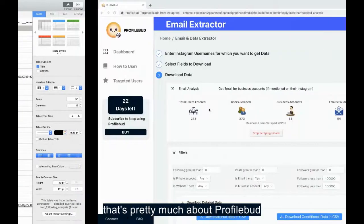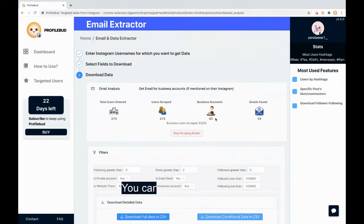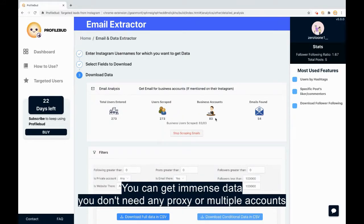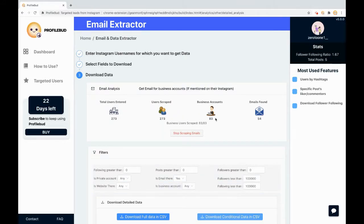That's pretty much it about Profile Bot. You can get immense data. You don't need any proxies. You don't need multiple accounts. Within a day, you can get so much data. You can just boost your business.